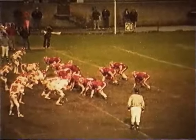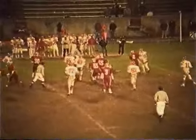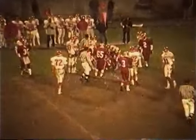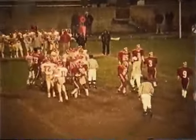Dudley in at quarterback, barks the signals, takes the snap from center. They give it to Grubb. Grubb is hit at the line of scrimmage. He'll go nowhere. It'll be third down. Mike Music in on the tackle. It'll be third down and 6.